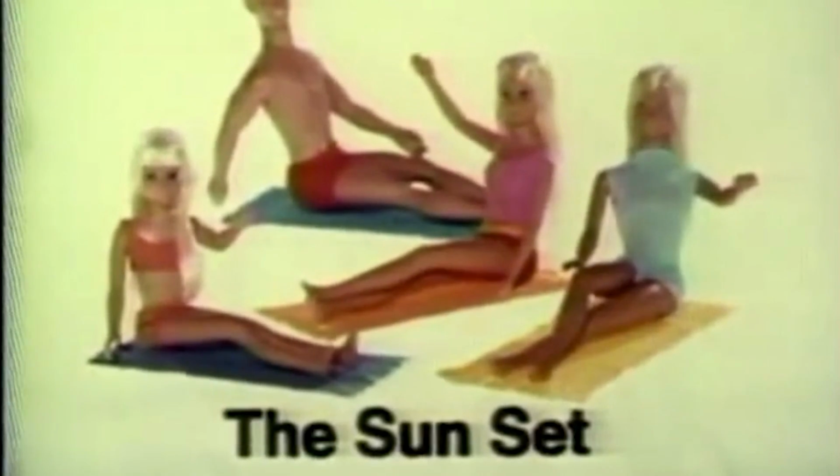Malibu Barbie, Francie, Skipper, and Ken. They're the Sunset. Dolls and other costumes sold separately.